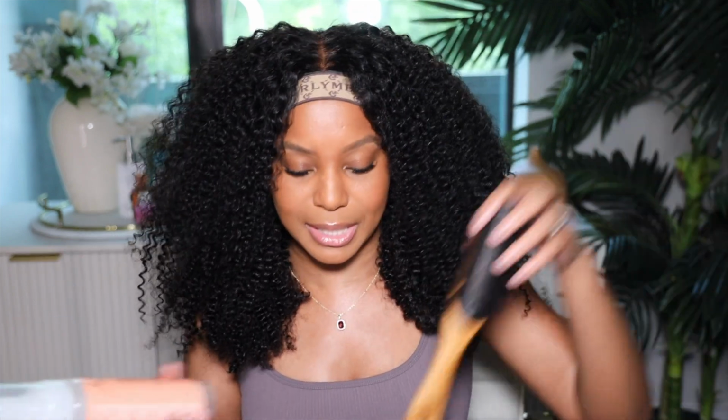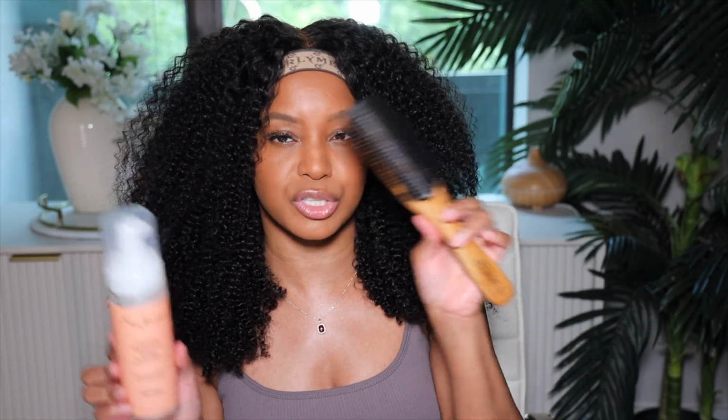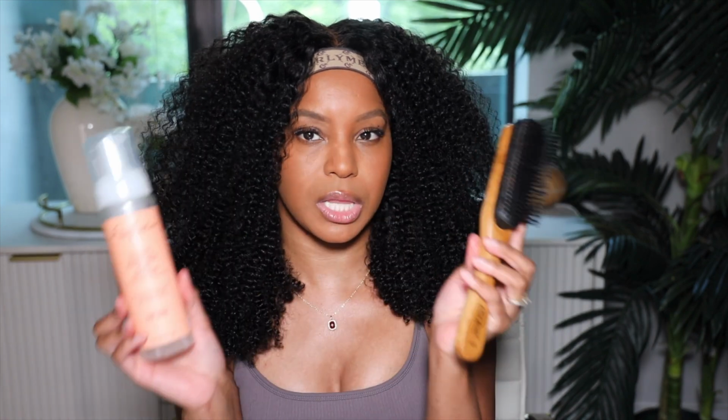Next, let's go ahead and add the mousse. You already know what time it is. If I do anything different, something is going on because this is my tried and true. Use it every single time. Shea Moisture Coconut Hibiscus Frizz-Free Curl Mousse. This is the Evolve 572 brush. Amazing brush. Love this brush.